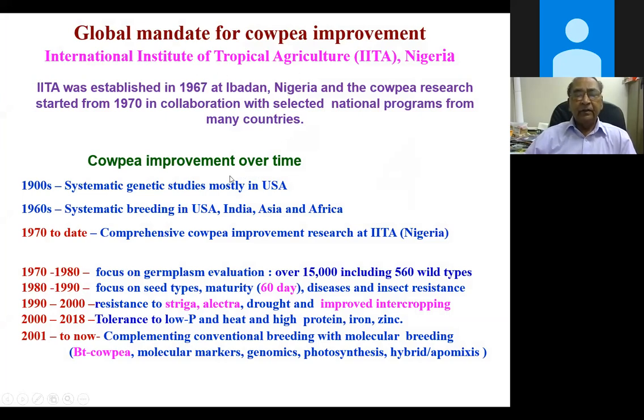Cowpea research started in the early 1900s, primarily in the US, and then later in the 60s, systematic breeding programs were started in the US, India, Asia, and parts of Africa. But the main thrust on cowpea research started from 1967, when the International Institute of Tropical Agriculture was established at Ibadan, Nigeria. This is one of the three international centers established at that time. The first one was CIMMYT in Mexico, then IRRI in the Philippines, and the third one was IITA in 67.